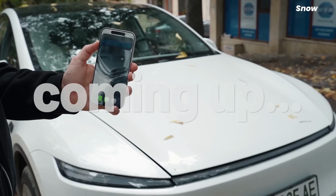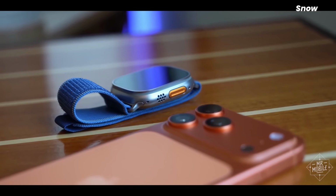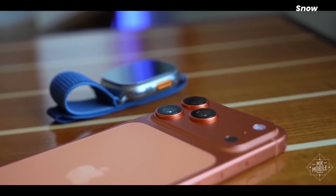Apple is betting that the camera is the reason you upgrade this year. Is it enough? Drop your answer in the comments, because I'm genuinely not sure yet.